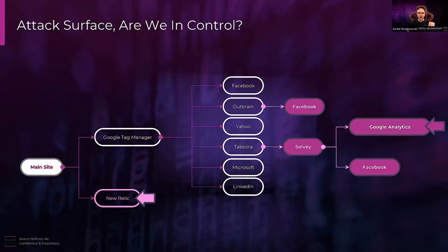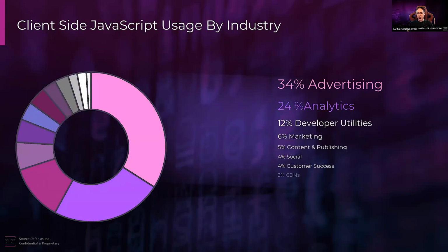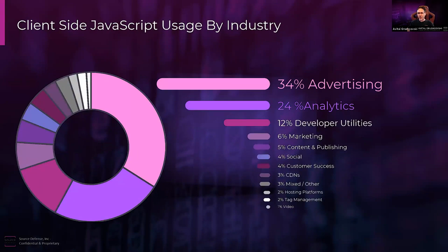Now, if we look at the type of external scripts used on websites, then for the most part, scripts are used for advertising, analyzing, and marketing. We see 66% of our scripts are just trackers, meaning 66% of our scripts, all they need to do is read the content of the page and save a cookie.